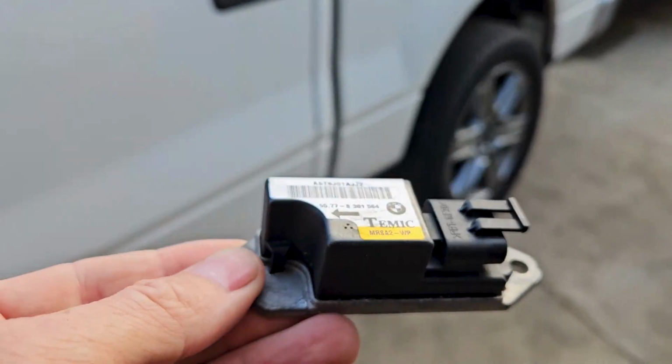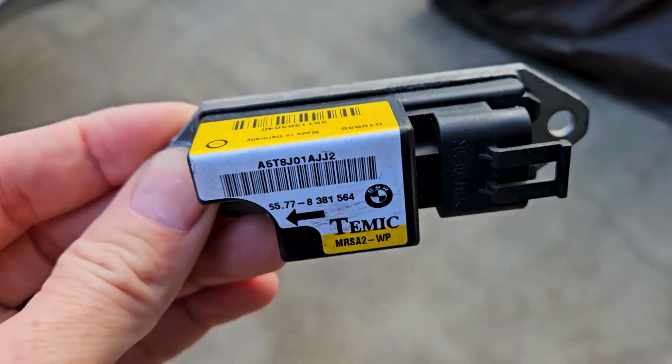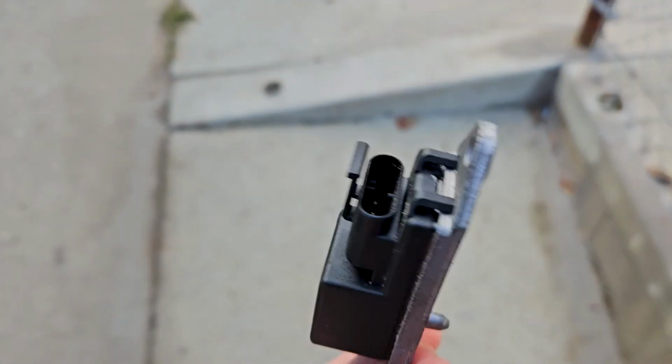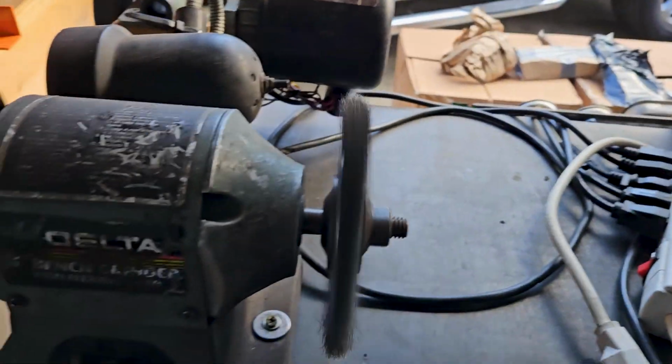Let's continue. All right, so I picked up a sensor on eBay for about $30 for another one. Same part number. Obviously, it's used as well. It's got a little bit of corrosion here. Let's clean that off before we put it in. Make sure it's going to be all right. So I think these ground to the body.